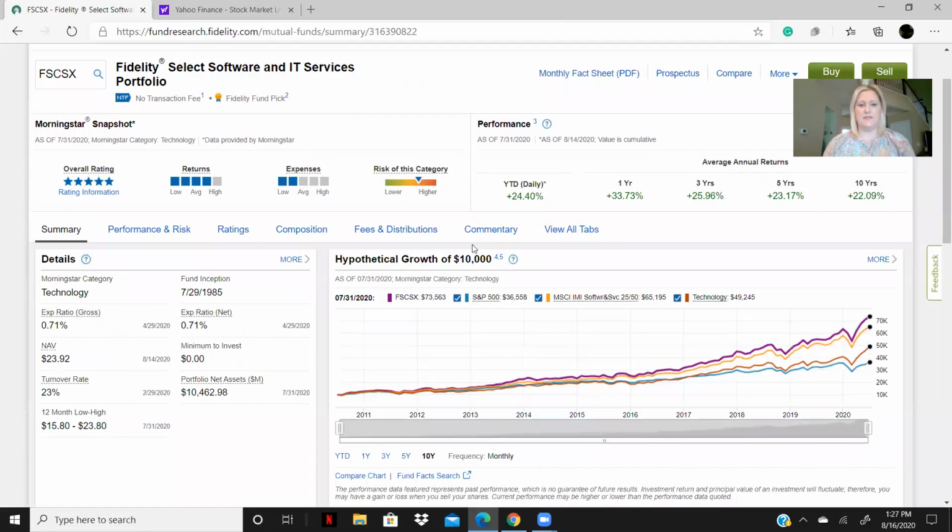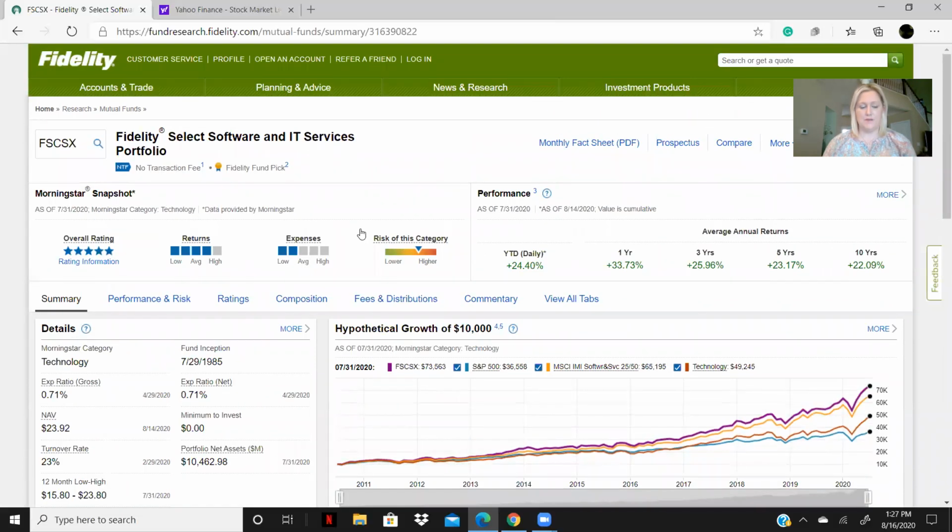So this first page is basically a summary, this tab right here, where it gives you a lot of information on one page. This one has a Morningstar overall rating of 5. The returns are between average and high, according to Morningstar's research opinion. The expenses are considered below average, which I find is true of the Fidelity mutual funds, at least for the level of returns you're getting. I really think they're very fair in their expenses.